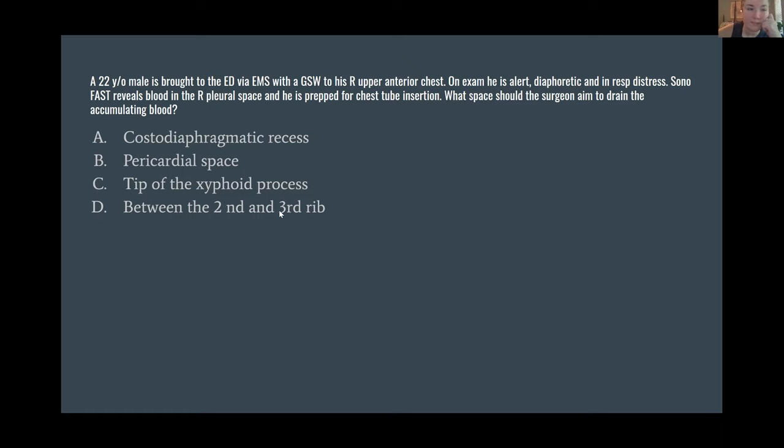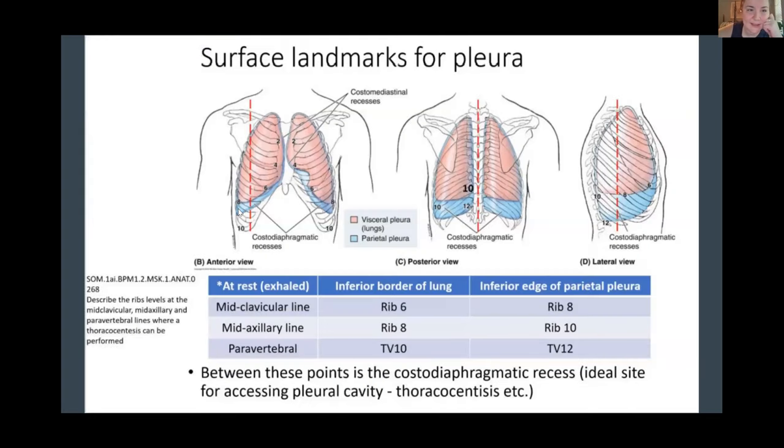Okay, so this answer is the costo-diaphragmatic recess. Why is this? Because this recess is a point where if you stick that needle in, you're not going to hit lung. So the low inferior border of the visceral pleura, visceral meaning organ, and so it's right on the organ, and then the parietal pleura, which is on the outside. So the space between those creates a costo-diaphragmatic recess. If you go in there, you have this nice pocket of area where you can drain fluid, air, anything that builds up in that space. So you want to aim for the costo-diaphragmatic recess.